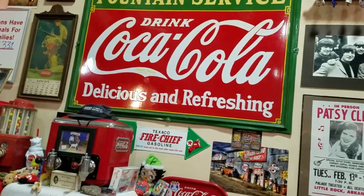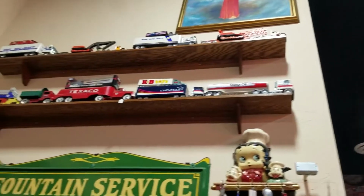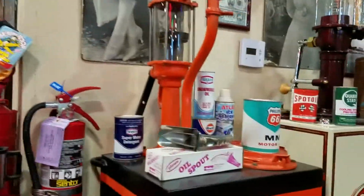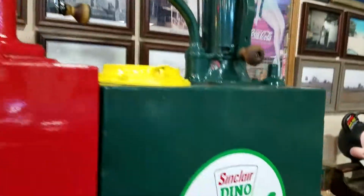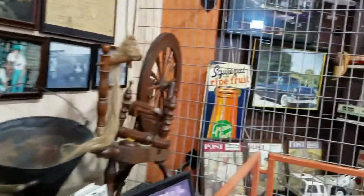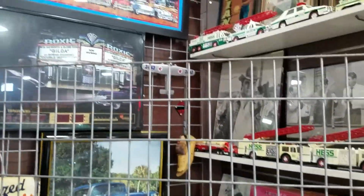There we go. And then who were those guys? But there's so much to look at all the way up there. He's got Marilyn. And then all the toy trucks. But look, there's Elvis. I'm going to go around the outside first and then I'll do the middle. But this is cool. There's a big Route 66. And I am just off of Route 66 and the I-40. Sinclair. Mickey Mouse. Just so much cool stuff. There's a Hess gas station fire truck. Some more trucks. I think I actually have some of those Hess trucks back home in the attic.